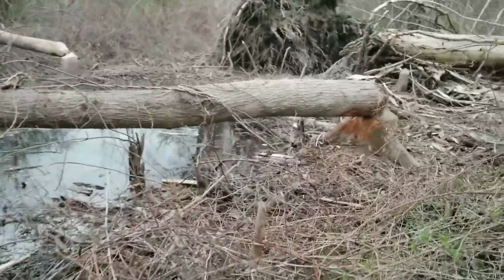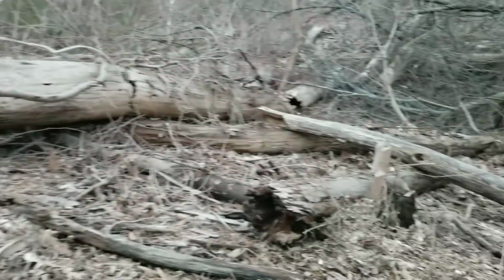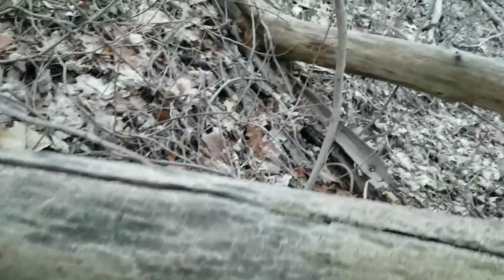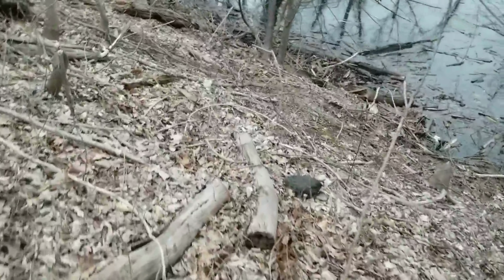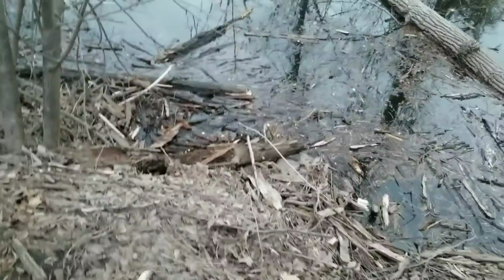Let's try walking around a little bit. Like, that is probably within the last 2 months that was cut. Look at all this just junk. They have so much material to build with. If that thing is clear within a few days, they'll have it jammed again. That's a fresh cut. You can see this trail here. That might be from animals, but it might be from the DOT coming to look at this thing.